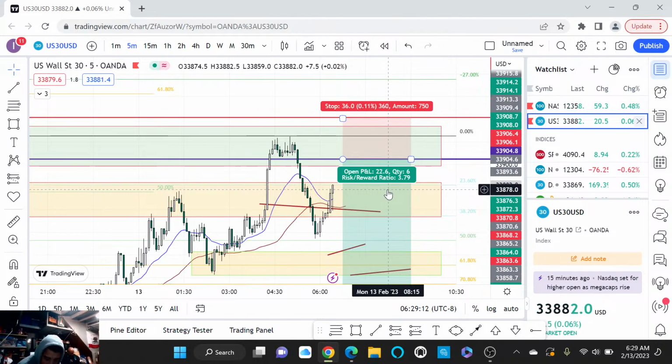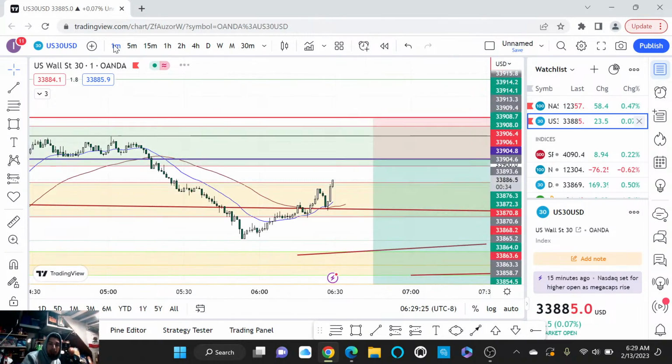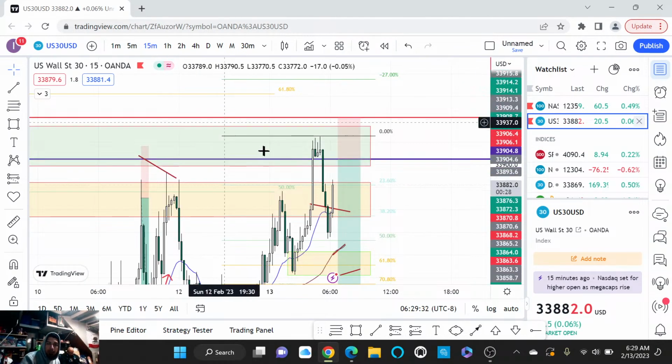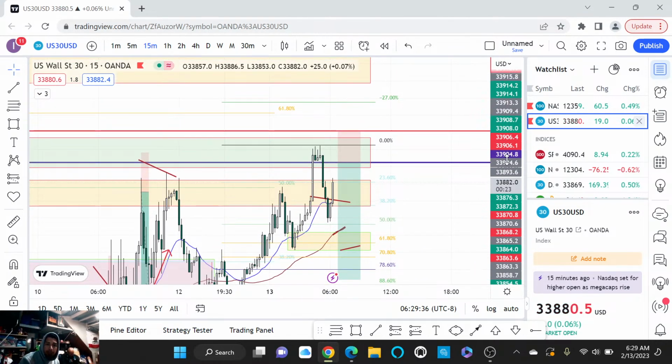So 33,912 is kind of where I'm looking at to sell from, but the way it's pushing up right now, I'm kind of iffy, just because it does have a fast push up, a lot of momentum behind it. We'll see right now though. Got about 20 seconds till open. Let's see what it gives us.